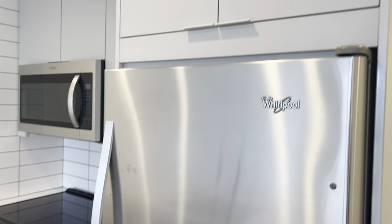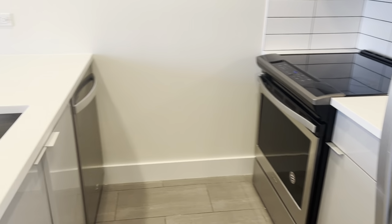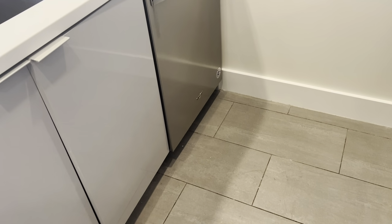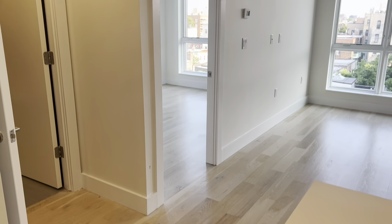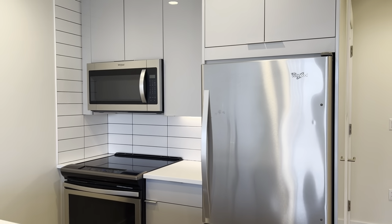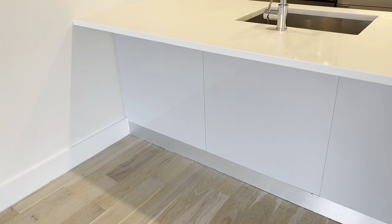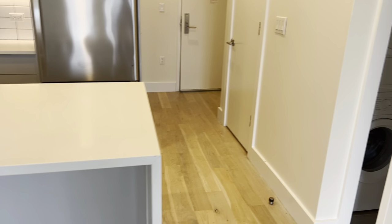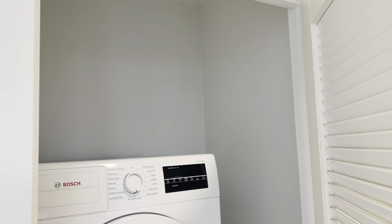This is the kitchen. A full-size fridge, microwave, range, full-size dishwasher. Countertops have a little area so you can put stools under there. Have a washer and dryer here.